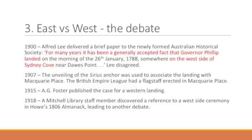In 1918, significant development. A Mitchell Library librarian found an almanac published in 1806 with a chronology of occurrences in the early colony. Governor King, who was there on that day, was the governor. He authorised this. Howe was the government printer. It actually specifically identifies the location on the west side, near the dockyard, which in 1806 was near where Cadman's Cottage is.